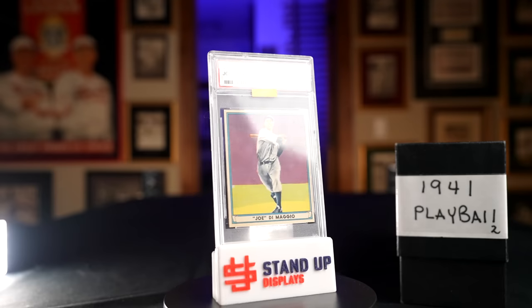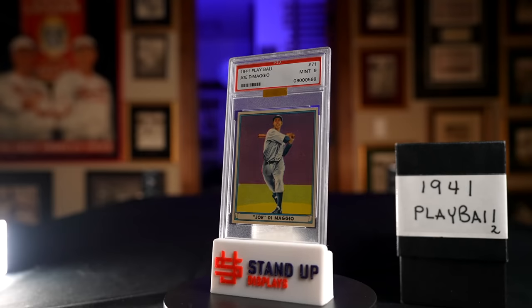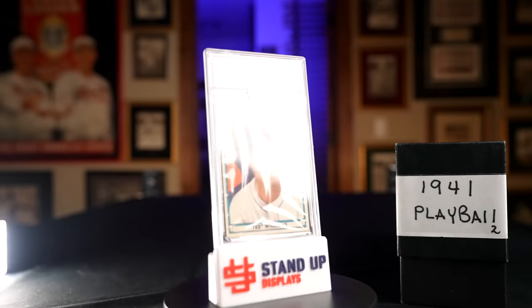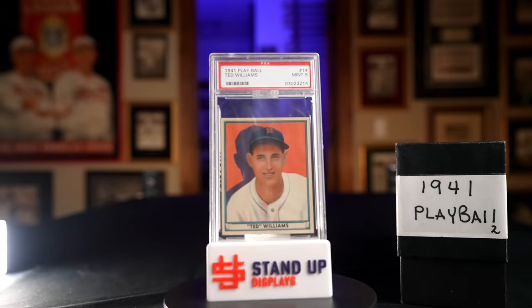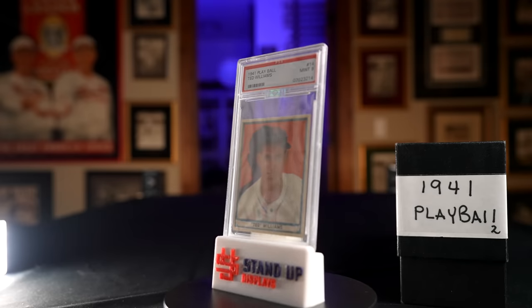You know, this very pricey '39 Play Ball Williams and DiMaggio, but there are a lot of them. They're in every auction. And I'm not trying to say they're not worth what they're worth, because the market is what sets it. But boy, if you're smart, you can find these cards in 6, 7, 8, 9, and I think you're getting a heck of a deal. When you look at the difference between the two cards, and they're really close to their rookie year.